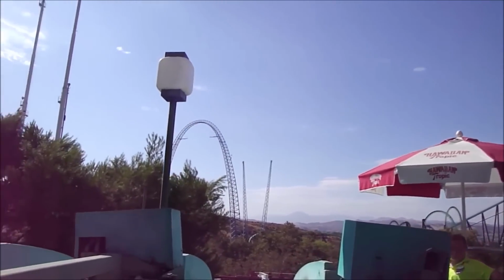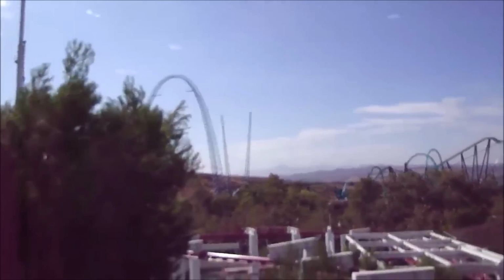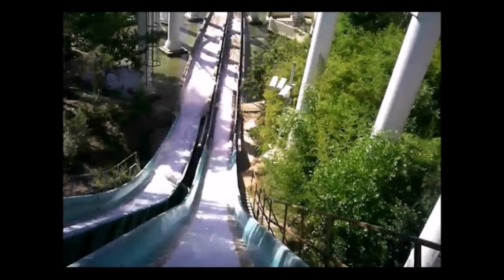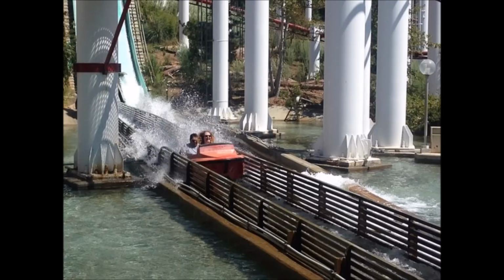Jetstream is about 2,000 feet of track and has two actual drops, the first being near the beginning as you fall through a mill-themed tunnel, and of course the second being the finale, a 57-foot drop. The most notable thing about Jetstream is that it was one of the first water rides to use the turntable that is very popular on river rapid rides, meaning the logs never stopped moving even while you were loading onto them. It's still a very enjoyable ride, especially on a hot day.